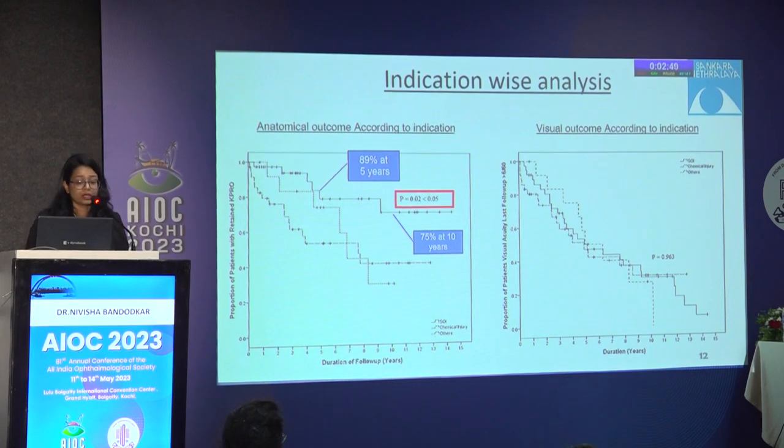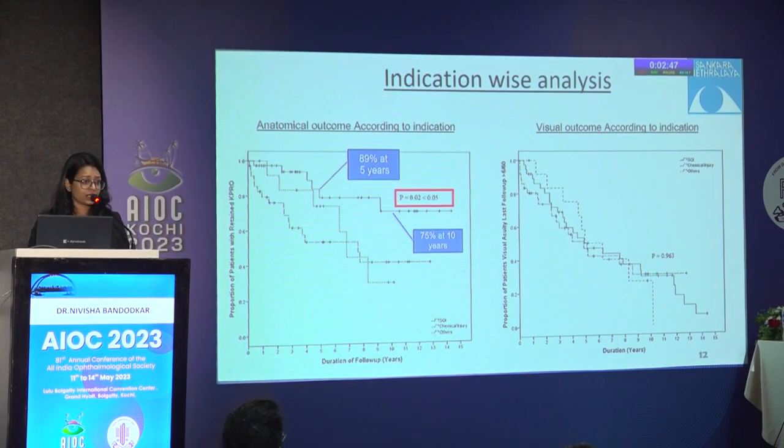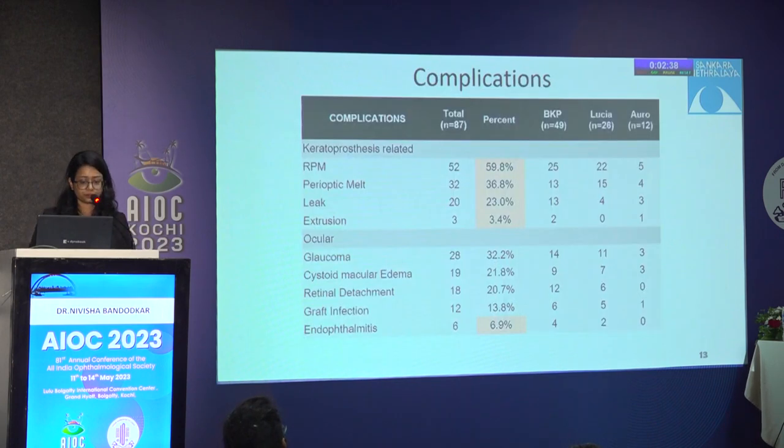On the other hand, the visual outcome for all the indications was found to be comparable in our study. But this data was not statistically significant. The anatomical outcome was statistically significant though.